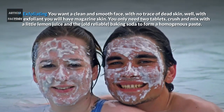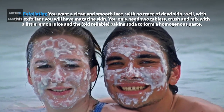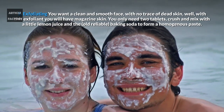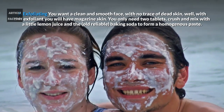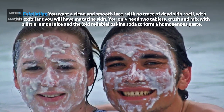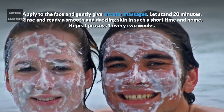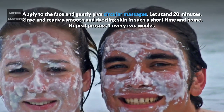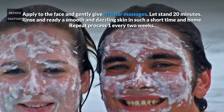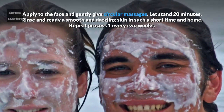2. Exfoliating. You want a clean and smooth face, with no trace of dead skin. Well, with this exfoliant you will have magazine skin. You only need 2 tablets, crush and mix with a little lemon juice and the old reliable baking soda to form a homogeneous paste. Apply to the face and gently give circular massages. Let stand 20 minutes. Rinse and ready, a smooth and dazzling skin in such a short time and at home. Repeat the process every 2 weeks.